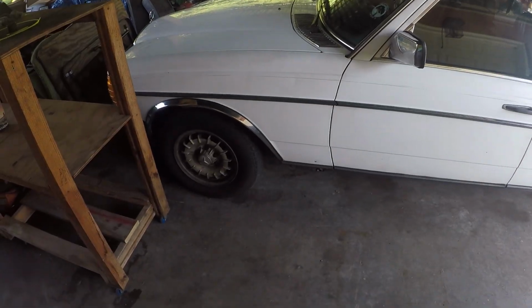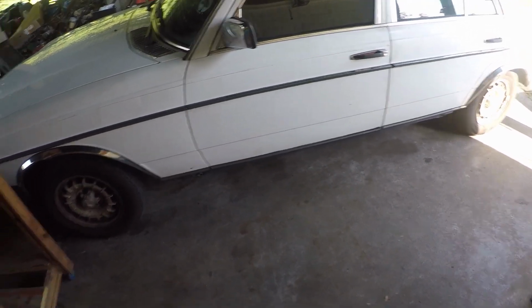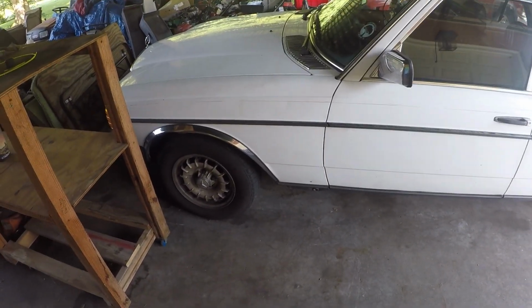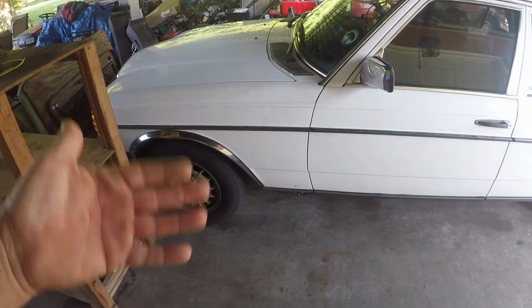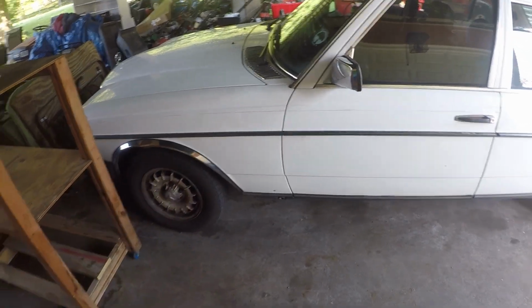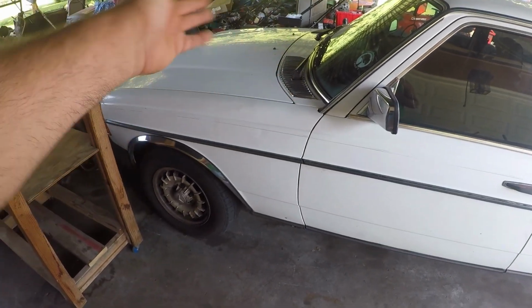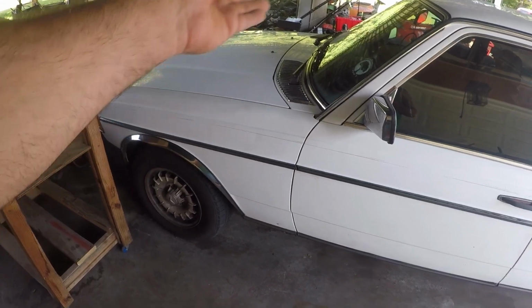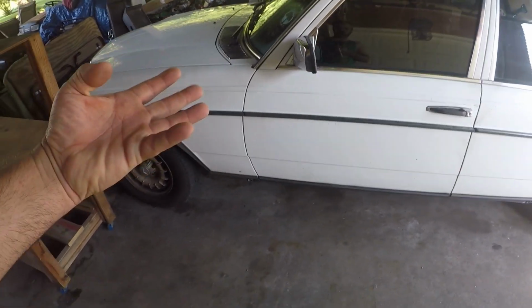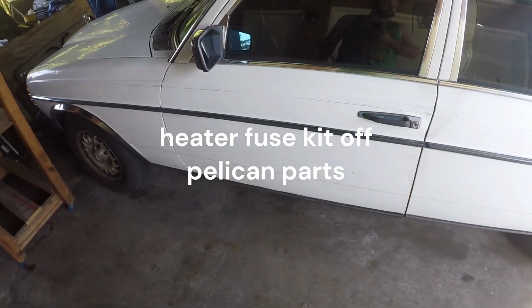But nice car for 1982. Interior wise, could be better. She paid to get a new AC compressor on it, but the fuse can't handle the AC compressor, so we have to get what they call a fuse block thing you have to put on there. I ordered it from Pelican Parts. It's got to be installed on there.